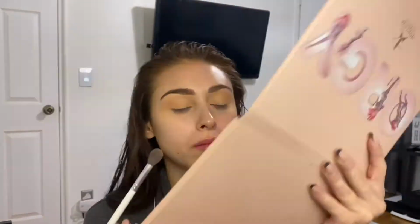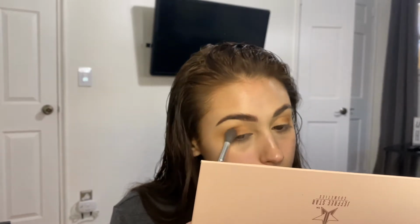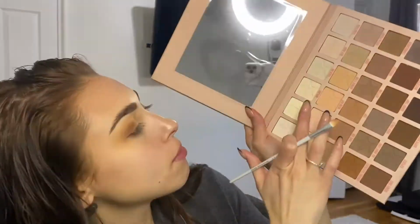Next, I'm taking the shade Craving Chocolate, and I'm just putting that on the outer corner of my eye. I'm now taking the shade called Implant with a flat brush, and I'm putting that right on the lid.